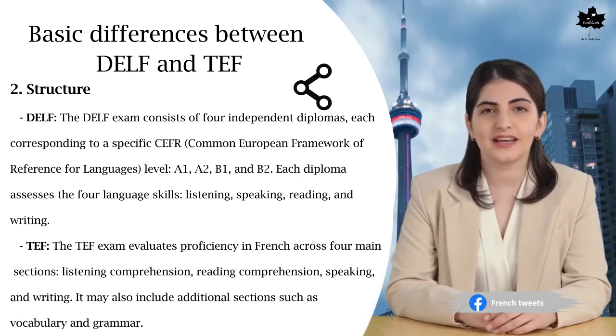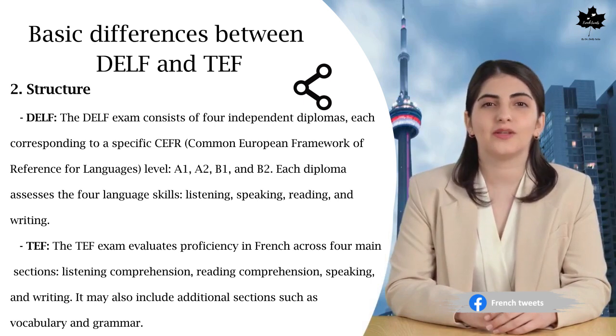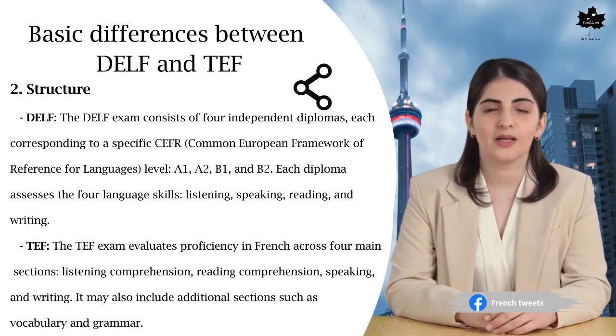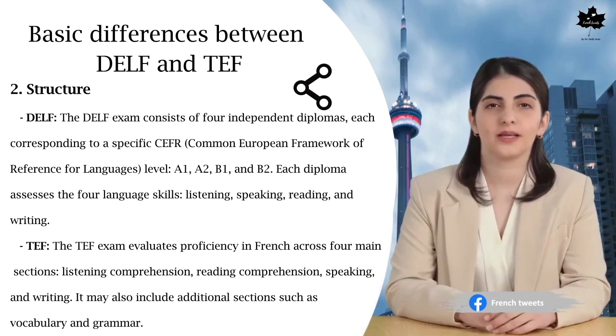TEF. The TEF exam evaluates proficiency in French across 4 main sections: listening comprehension, reading comprehension, speaking, and writing. It may also include additional sections such as vocabulary and grammar.